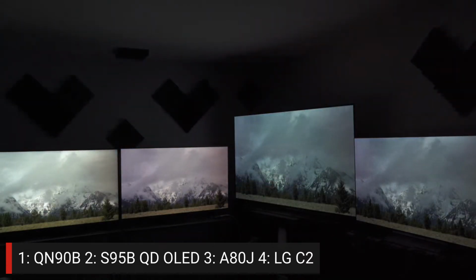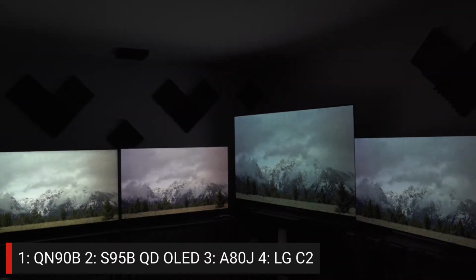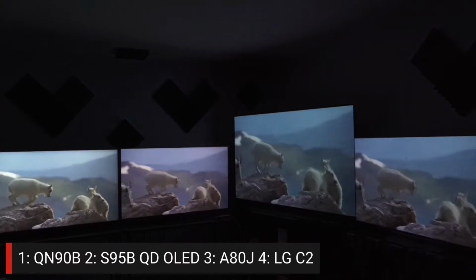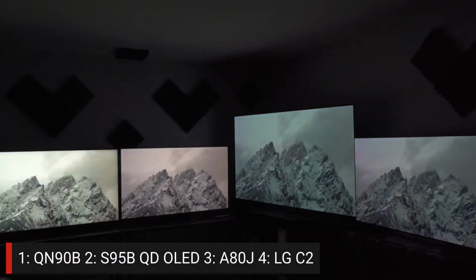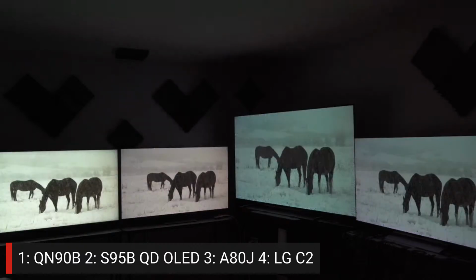See, the issue too is that the S95B is pushing the mid-range so much that the camera is going to make it look a lot brighter. At 600 nits, all of these should look the same. They do. They look all the same, except for the QN90B is pushing hard. Real hard. I don't know if you could catch that on camera, but it is pushing.